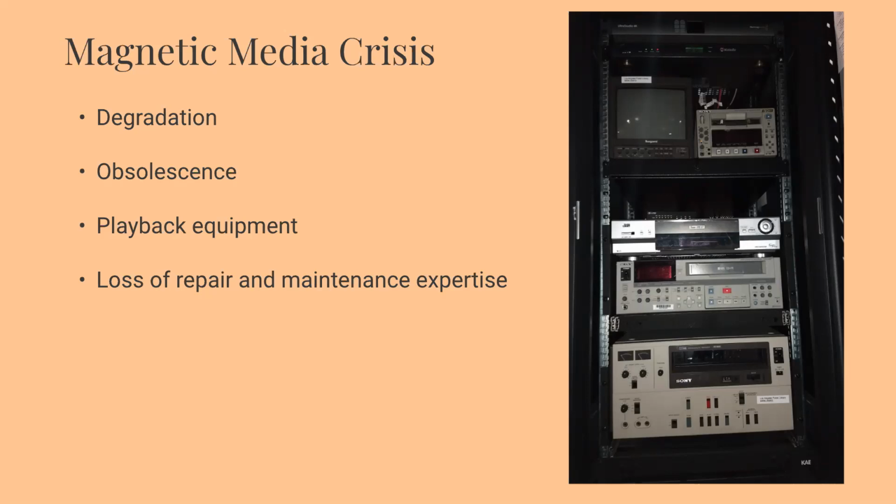There is also the fact that the playback equipment, the decks for these formats, are also deteriorating and becoming increasingly difficult to repair and maintain because few specialized technicians are available that know how to do that repair work, and no new decks are being manufactured and no new parts are being manufactured. So, just like an automobile that is very, very old and the parts are becoming rarer and rarer and people know how to repair them less and less, exact same thing going on with these decks.